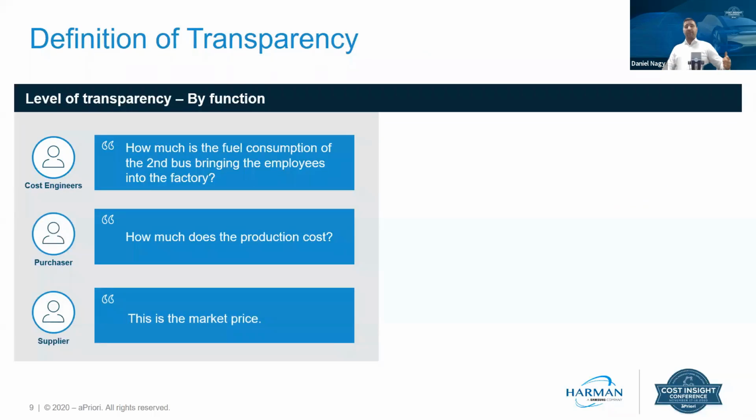Now we should also talk about the definition of transparency, because this might be very different by functions and by tiers as well. Somebody from a cost engineering department, if you make them upset, maybe wants to know the fuel consumption of the bus which is bringing the employees into the office. A purchaser might be interested in the production cost, and in the meantime, maybe a supplier is answering, hey, this is the market price you need to pay.